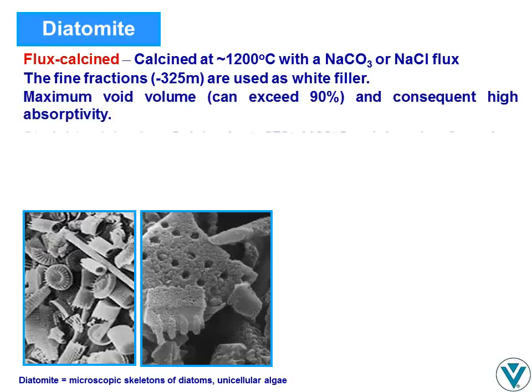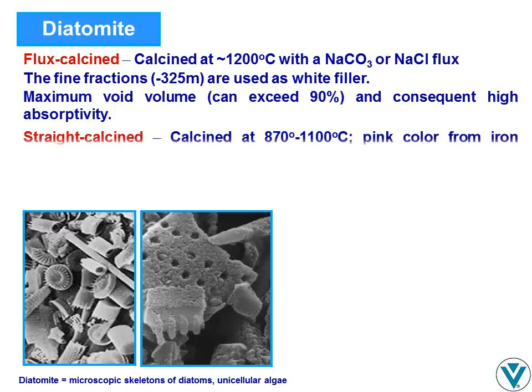Straight calcined diatomite is heated to between 870 and 1100 degrees C. Calcination at these temperatures generally turns the diatomite pink from iron oxidation, so it is used primarily for filtration applications and seldom as a filler.